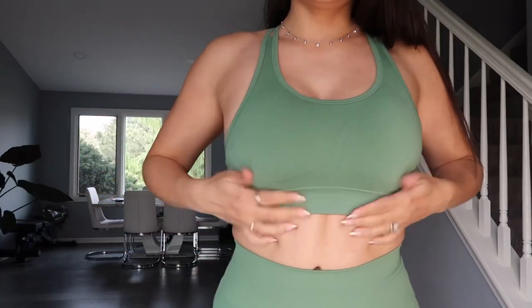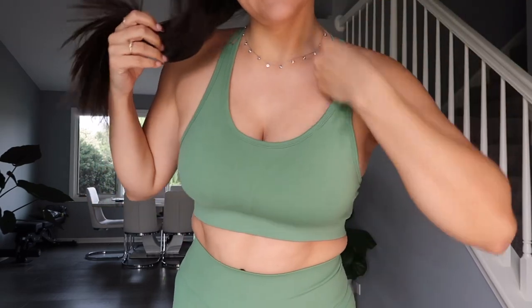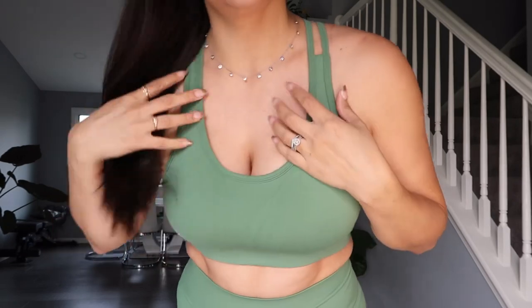Top is very silky, very comfortable. There are pads in here. Nothing is digging in. I like those straps that are thicker.